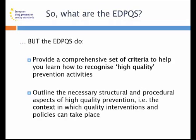So what they do provide is a comprehensive set of criteria that can help you recognize high-quality prevention activities. So you have a set of criteria and you can check whether what you're doing or what somebody else is doing would be considered high quality or not. And they also outline the context in which quality interventions and policies will take place.